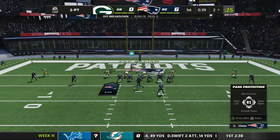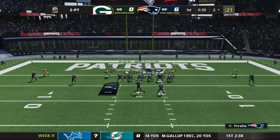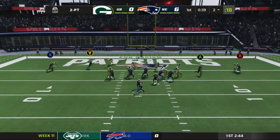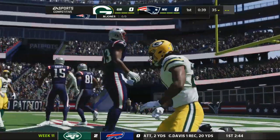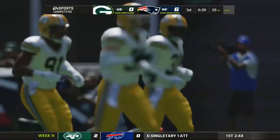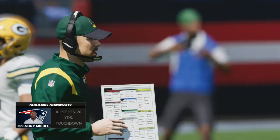Patriots are going to line up to go for two here. They'll look to throw to the goal line, but it's incomplete. Well, they had that great, long, methodical drive to put it in the end zone. Then they tried to bite off a little more and get 8 points. Instead, they're sitting at six.